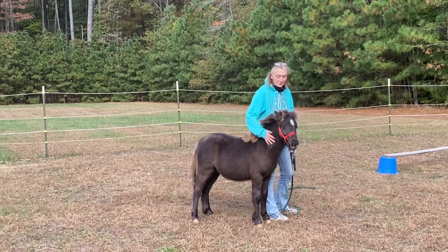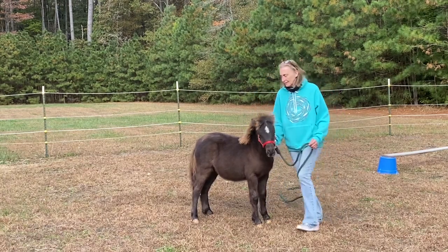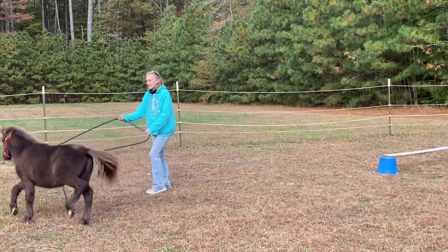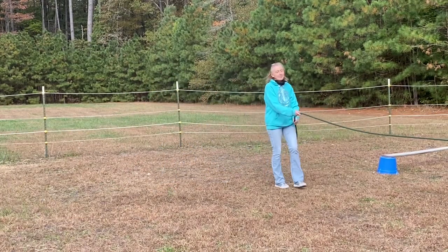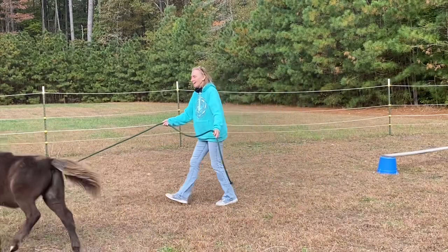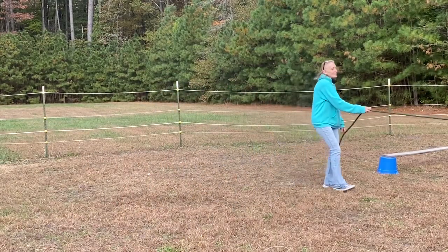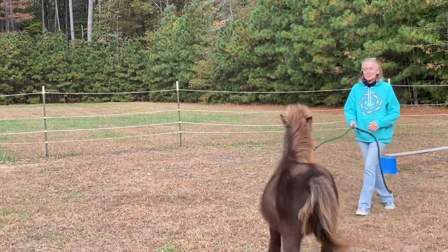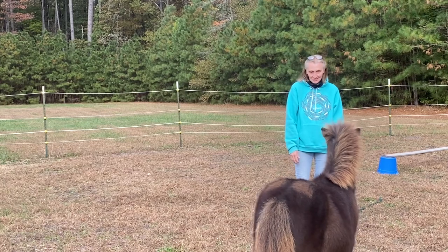Let's see if we can do it from the other side now, okay? Let's see if we can go from the other side. Well, he decided he wanted to canter over that. So I'll let him do that. Good boy! He just really is very natural in this. I'm amazed. Stand. Stand still.